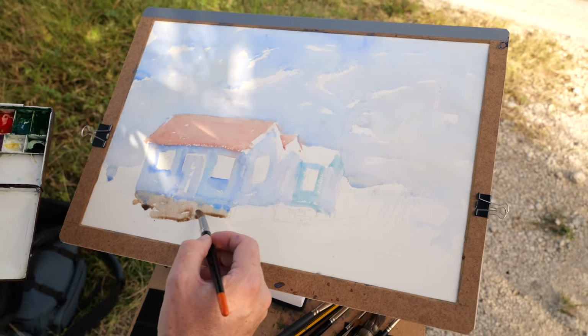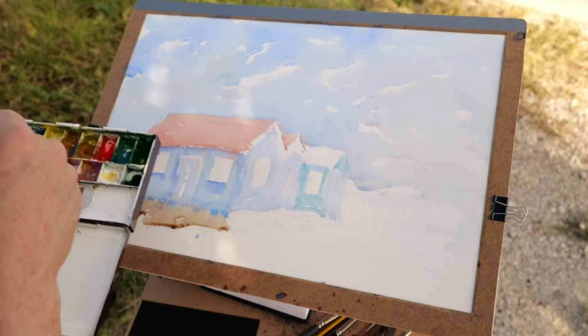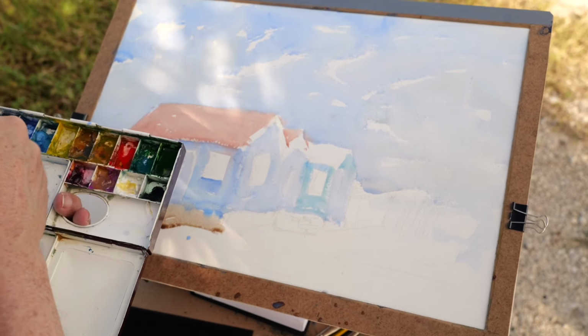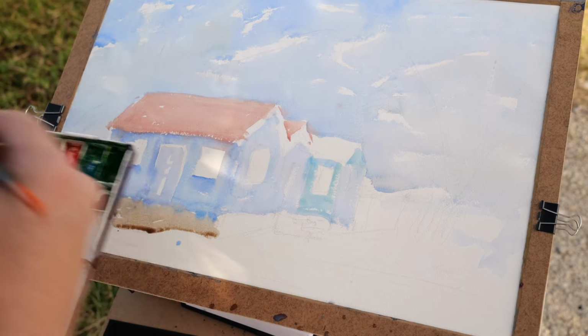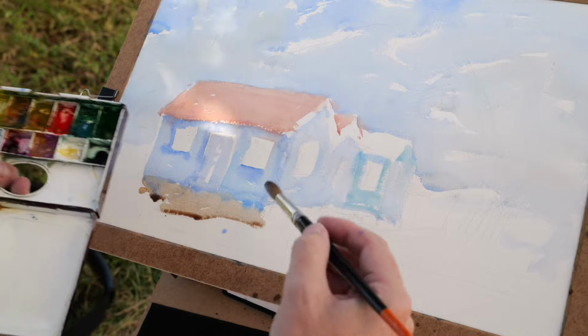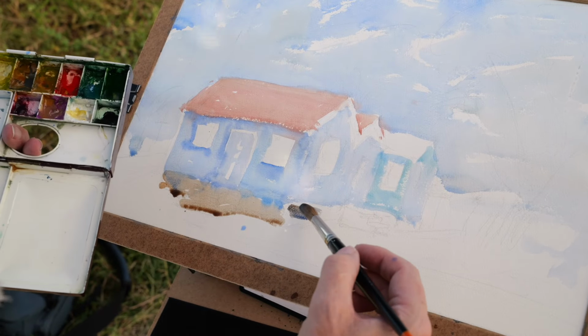One of the things I'm trying to do is create age in the picture without actually sort of painting the detail in. So trying to make it look a little bit older. And that's done by, I think, varying the colour quite a lot. Right.